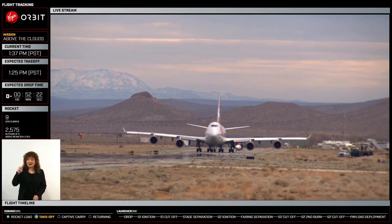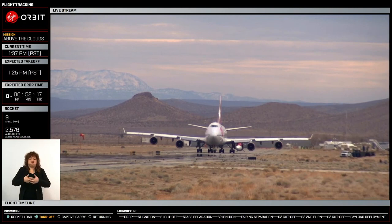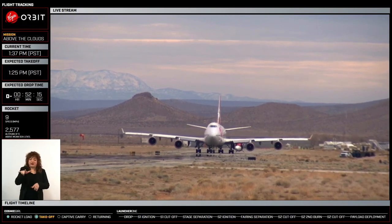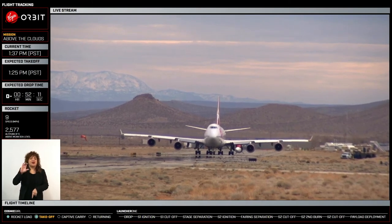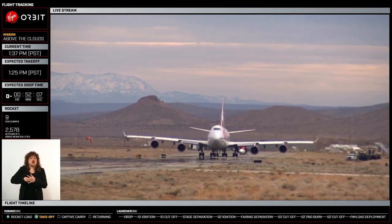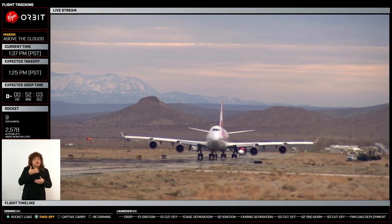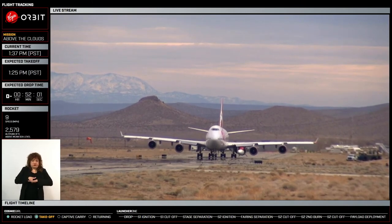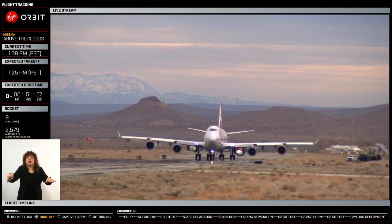You can see the 70-foot-long LauncherOne rocket safely nestled under the left wing there of Cosmic Girl, the Boeing 747 carrier aircraft. We're just moments away from one of the early stages of air launch, which is the takeoff of the aircraft from the runway to begin our transit time of about an hour over to our Pacific Ocean drop point, at which point we will release LauncherOne to begin powered flight to orbit.